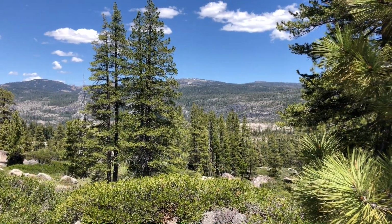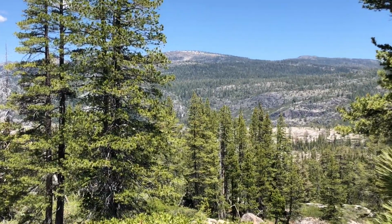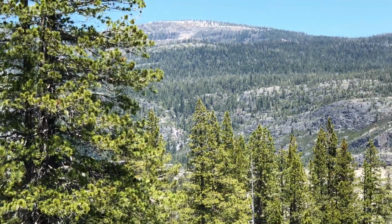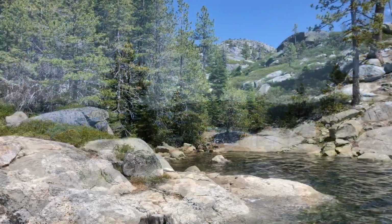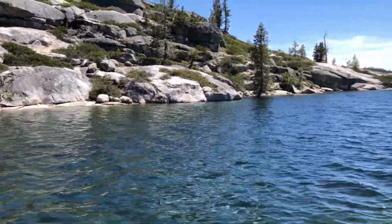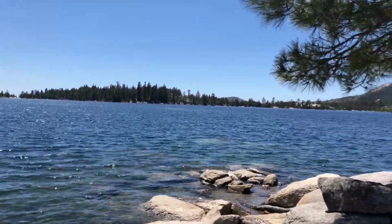Let me show you something real quick. This is maybe a quarter mile, third of a mile from Buck Lake, downhill of it. And I saw this waterfall-looking thing and looked it up. That is the inlet to Spider Lake. Hello again, Loon Lake. This is the area where, if you are on a boat, you pull in.